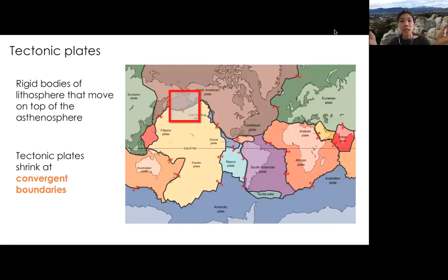So for instance, if you see any of these plates here that are mostly surrounded by convergent boundaries, those are plates that are disappearing. And if they continue to go through convergence, they may eventually go away.